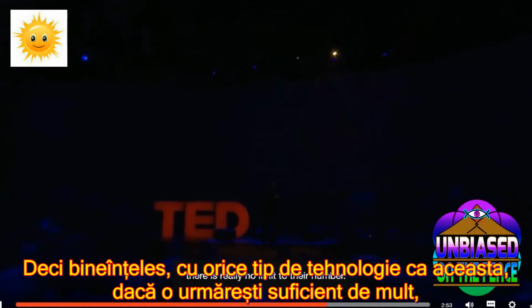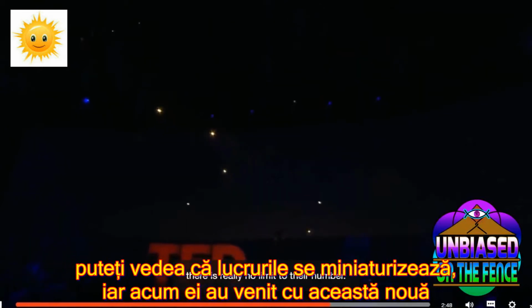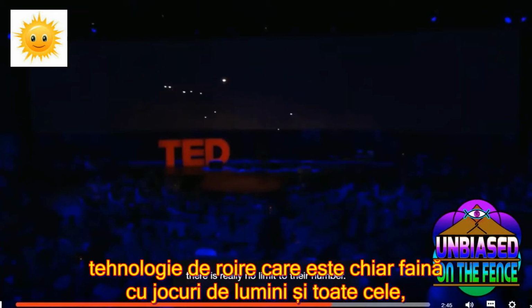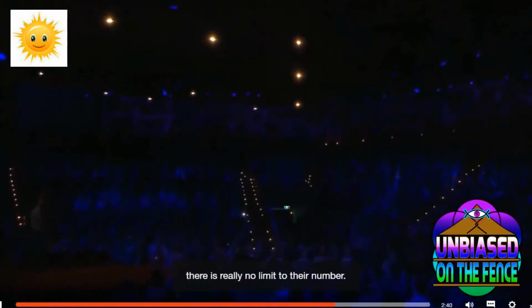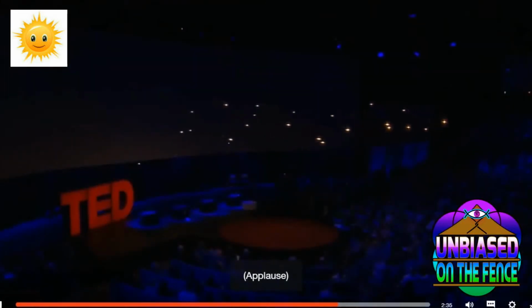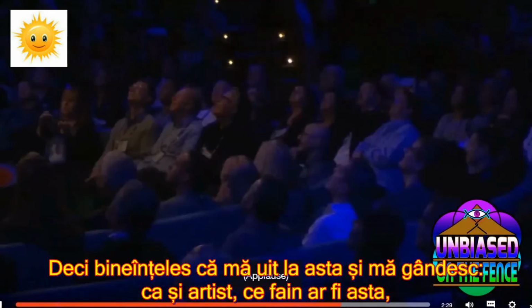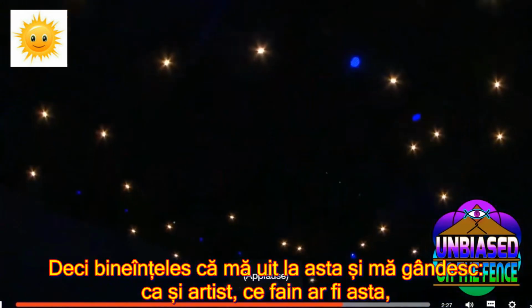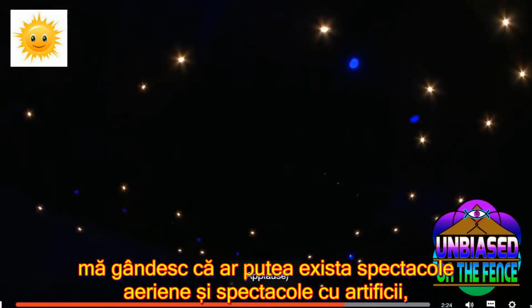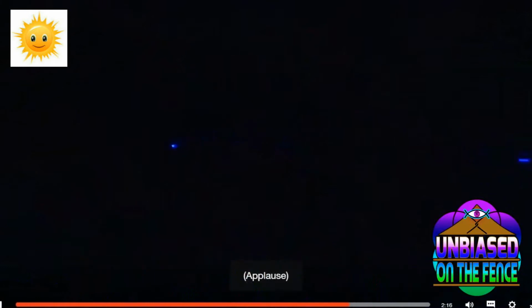So, of course, with any kind of technology like that, if you follow it long enough, you can see things that get miniaturized. Now they came up with this new swarm technology, which is really cool with the way the lights work and everything. Totally autonomous. So, of course, I see this and I'm thinking, as an artist, how cool would this be? Think of just like they have air shows and they have fireworks shows and those fountain shows at different places. What could they possibly do with lights and drones?